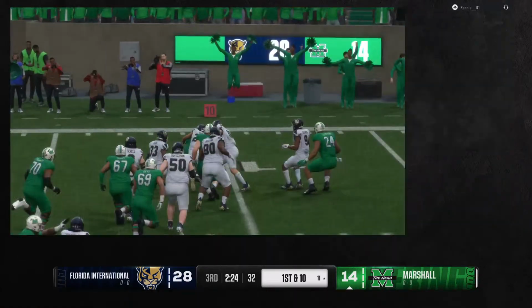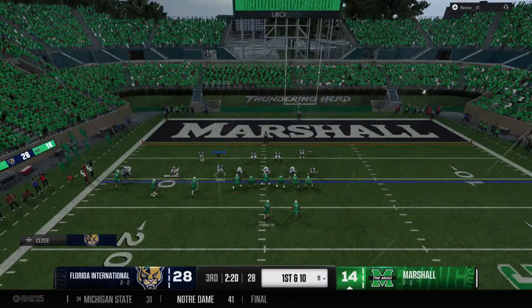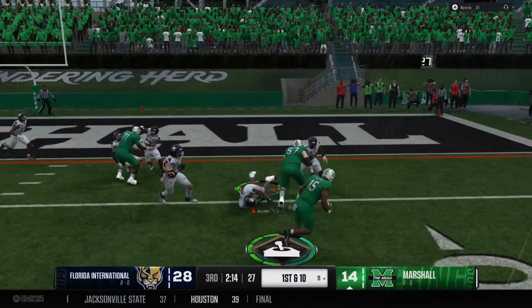And it's so nice then to have this guy at running back too, right? Because you could throw it to him on 3rd down or hand it off. And he's got the vision and the athleticism to go pick up that first, keep the drive going. They're setting up the screen.